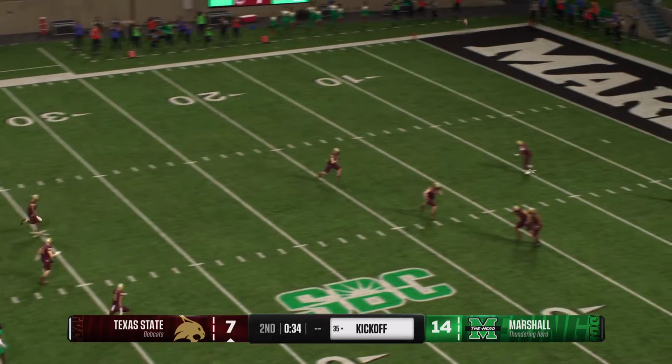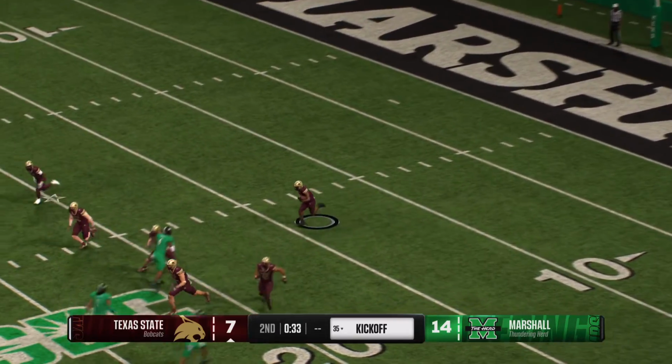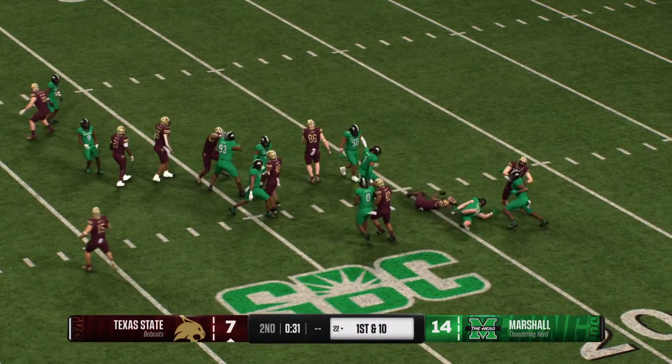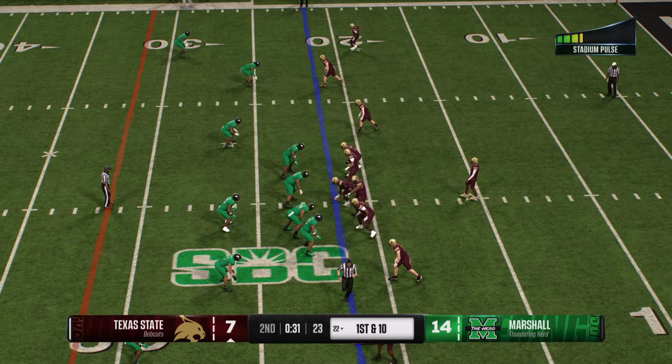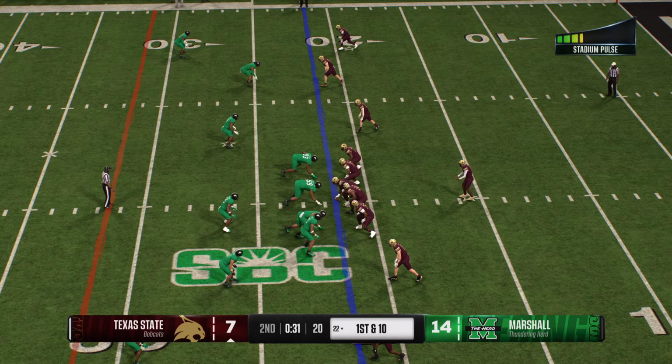From inside the 10, here he comes. Nice job executing all of the assignments as they put a stop to that return at the 22. Texas State has the football back, and they'll go on offense.